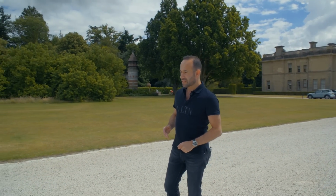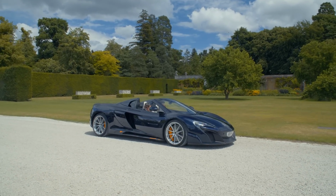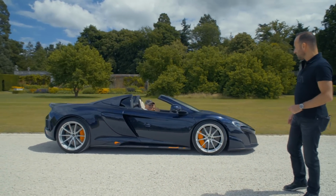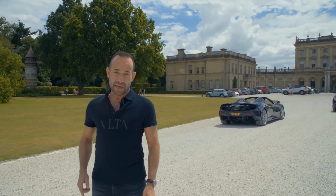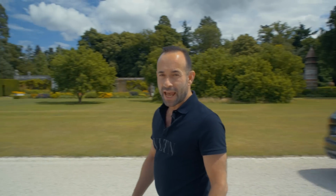No, it's not the McLaren 675 LT, although that is very nice. But we're not here to film that. We're here to film something even more iconic. The Ferrari 812 Competizione.